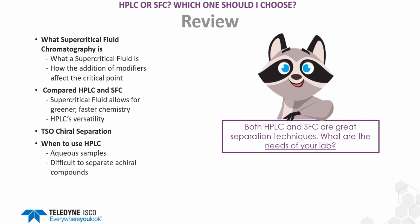Are you looking to cut cost and time? Well, then SFC may be the way to go. Are you looking at chiral separations? Well, again, SFC may be favorable for those chiral separations. Do you struggle to get your sample into solution with HPLC solvents? Well, supercritical fluid might help get that sample into solution. Or are you looking at a wide range of compounds? Well, HPLC's versatility might actually help with that. Or are you looking at aqueous samples? Well, then reverse phase HPLC might be the best way to separate that.